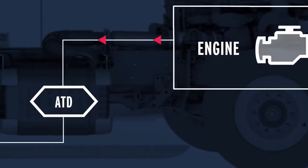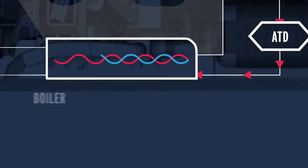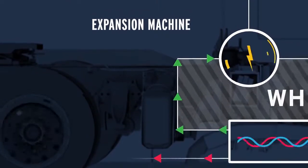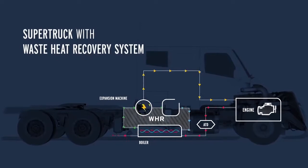Waste heat recovery was not something that heavy-duty trucking had at all. So what we try and do with heat recovery devices or systems is to recover some of that energy, especially from exhaust, which just escapes out of the tailpipe, and utilize that to drive the truck itself, thereby reducing fuel consumption.